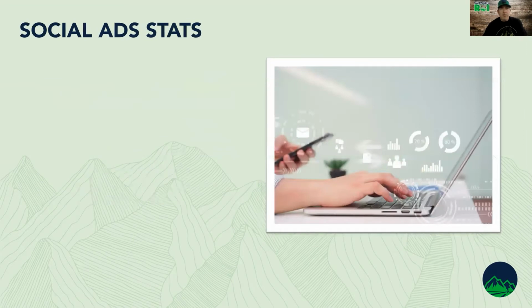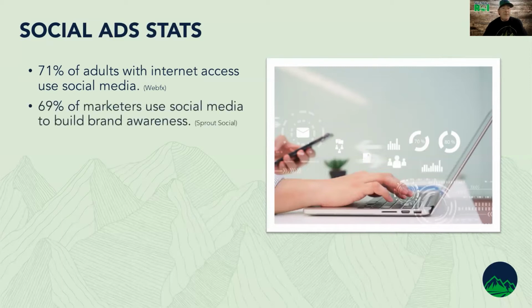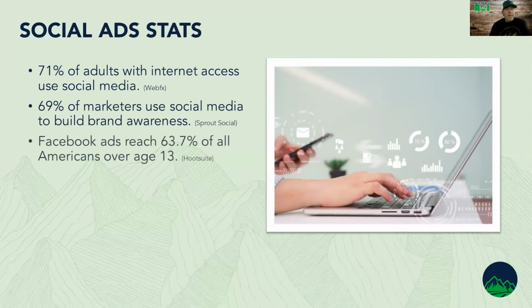All right, so we got some more statistics when it comes to social ads. 71% of adults with internet access use social media. So we are all on it. Not all. There's 29% that are saying no to it, but there's a good bit of us. 69% of marketers use social media to build brand awareness. So when it comes to professional marketers, that's a big part of what is being done out there. When talking about Facebook ads, they reach 63.7% of all Americans over age 13.